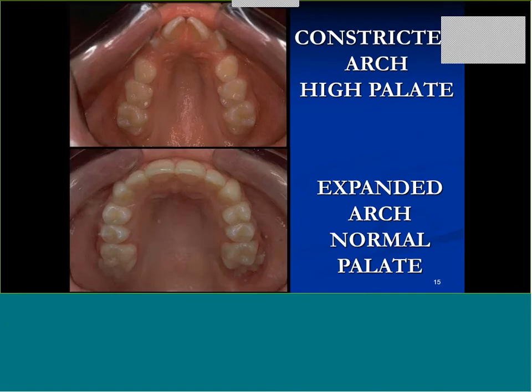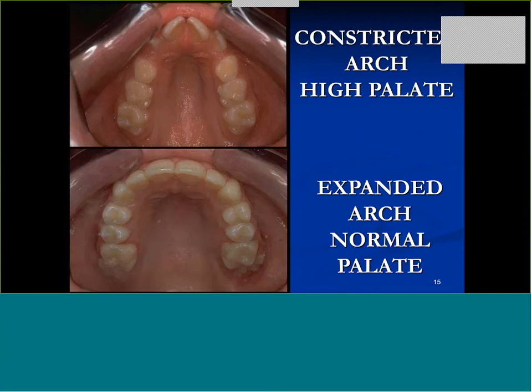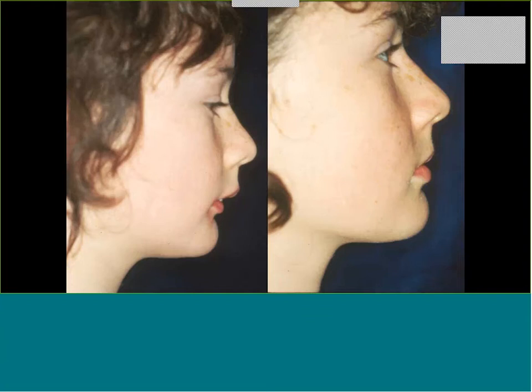Here's the thing, first thing you got to think about is if you've got a constricted upper arch, and there's no room for lateral incisors, by not extracting the primary canines, you need to expand the arch. So there's a finished case at the bottom, and you can see a lot better arch, a lot more room for teeth, a lot nicer smile.